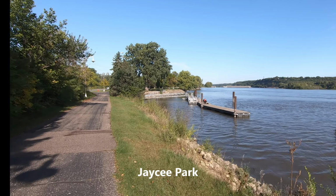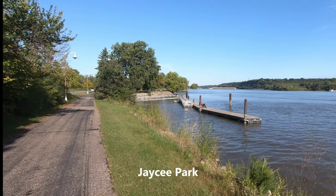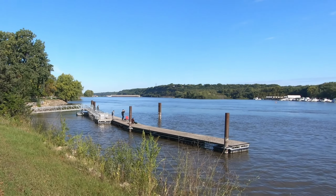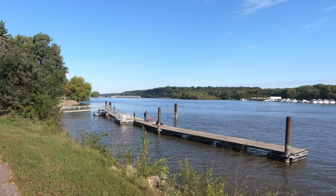We've now left Levee Park and are in Jaycee Park, where Levee Park has a fireplace, labyrinth, musical playground, the Veterans Memorial, and other features. Jaycee Park is focused strictly on the Mississippi River.